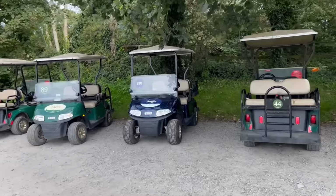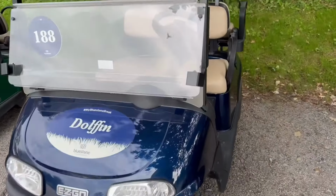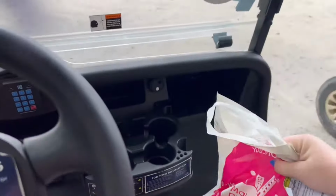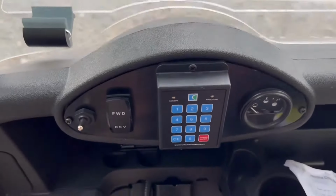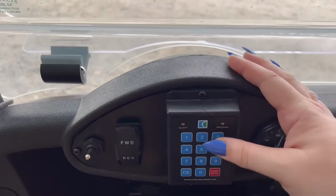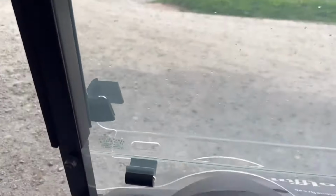Here's my buggy, 188, what's it called, a dolphin. Okay, got my shopping, just got some toilet roll and things, put that there, flick that up, press that, 7, 2, 3, there you go, it's in forward, so I'm ready to go now.